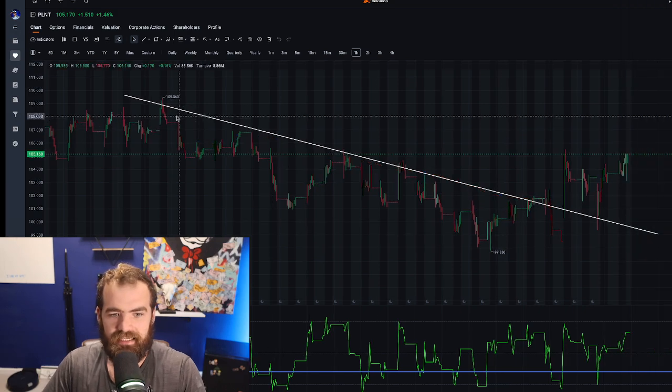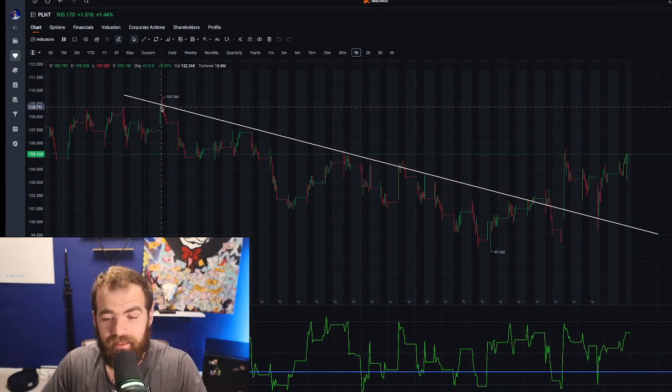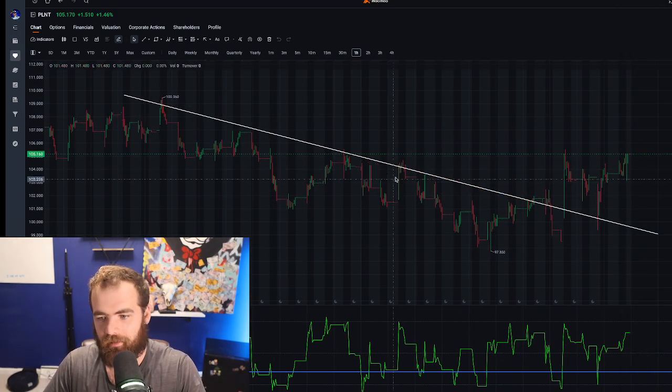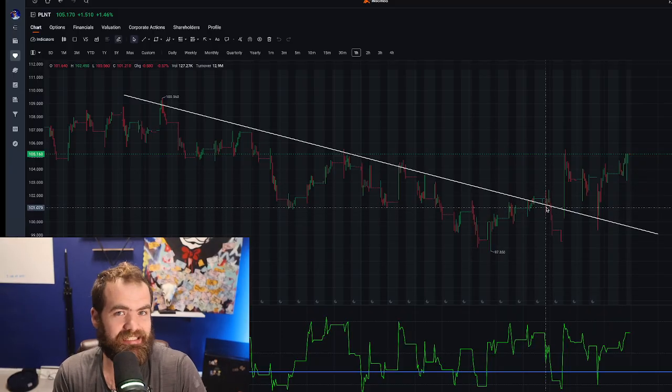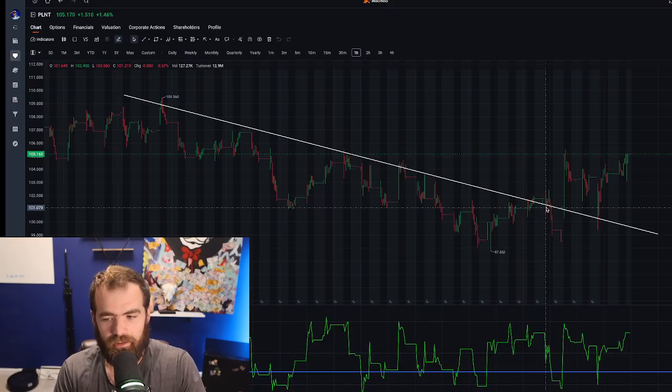So you guys can see it was hitting that white line once, twice, 3 times, 4 times, recently 5 times. So it had a bunch of resistance. A resistance point is just where a stock hits natural selling pressure. So support is buying pressure, resistance is selling pressure.